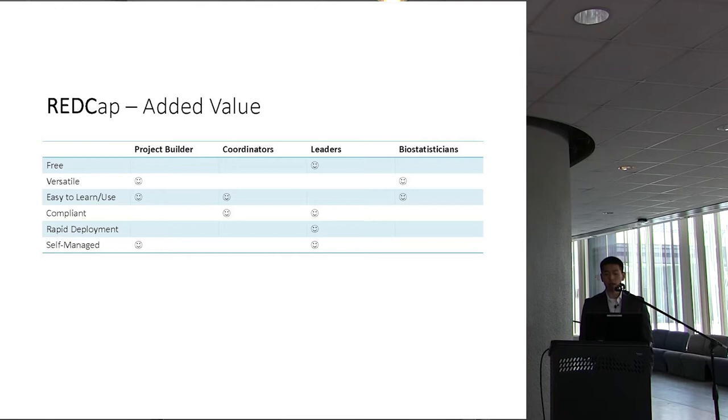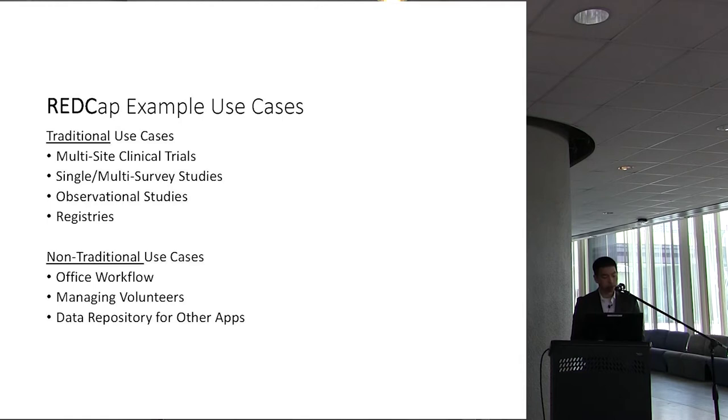And these are REDCap's use cases. REDCap is very versatile. You can use it for anything from a simple survey project to a multi-site, multi-arm clinical trial with randomization. And also it has a couple of non-traditional use cases. People have used it to manage their office workflow, as well as managing volunteers, as well as a data repository for their custom-built mobile apps.